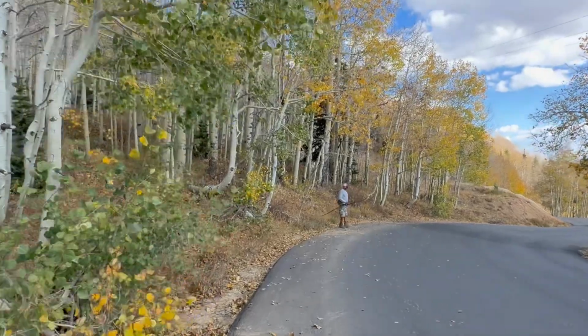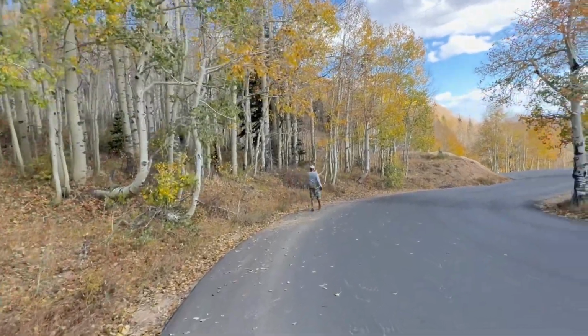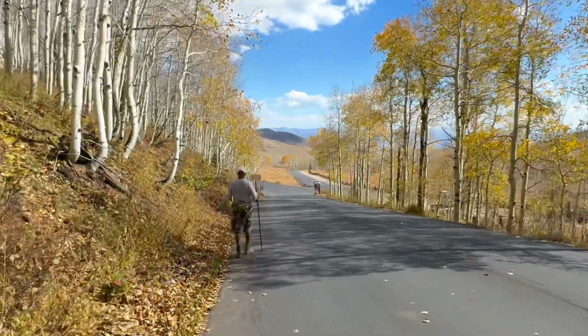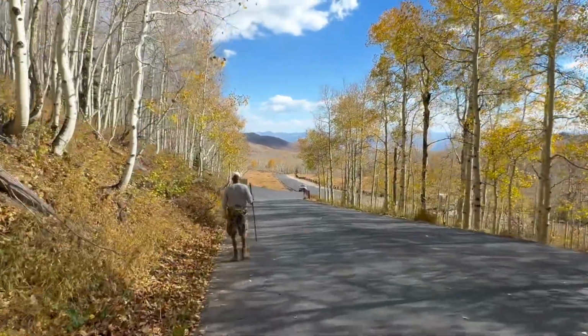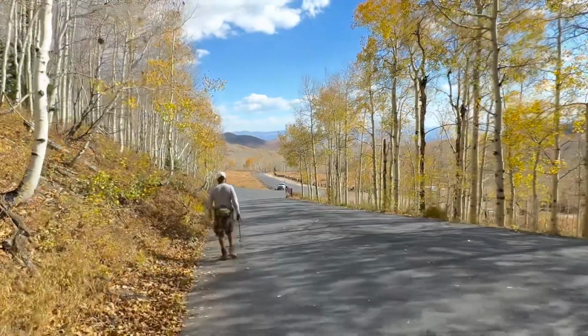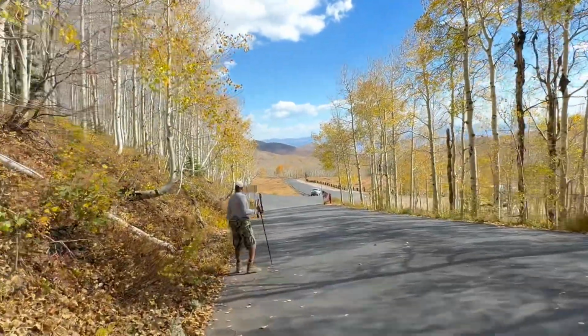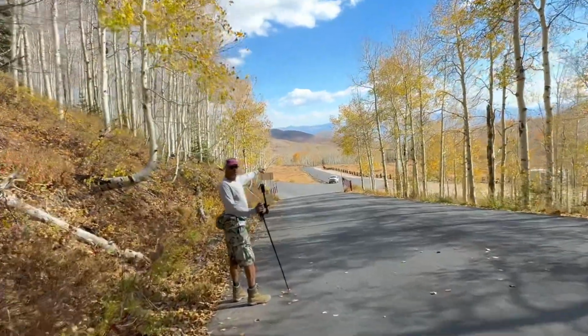This is where our hike took us out to the road, and we have to be pretty careful here because it is a very narrow drive for the cars, and so you want to keep your eyes open for the cars coming at you. But I mean, it wasn't scary. You just want to be very careful here.